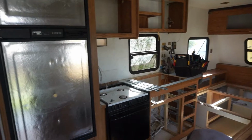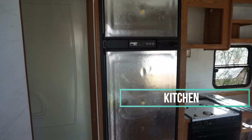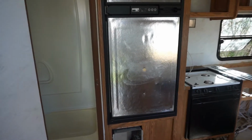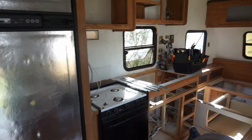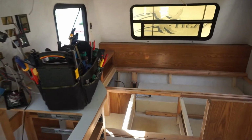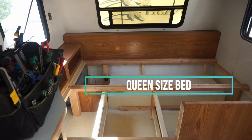And there's the kitchen. One of the requirements as well is a full-size fridge, because most of them come with this little fridge, and that just wasn't going to cut it. So full kitchen sink. And walking to the right, this is the frame for a full-size queen bed.